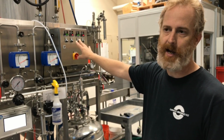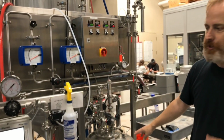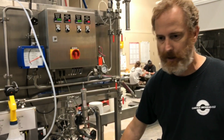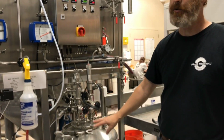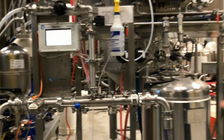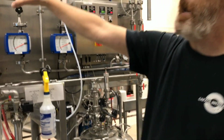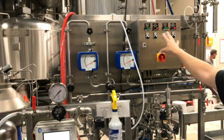This is a German design system. It involves probably 2 stages, so we'll start the yeast off in this tank, and about 2 to 3 days later, it enters this bigger tank with more unfermented beer, and about 2 to 3 days later, we'll have enough yeast to do a whole batch of beer. So this is a German system.